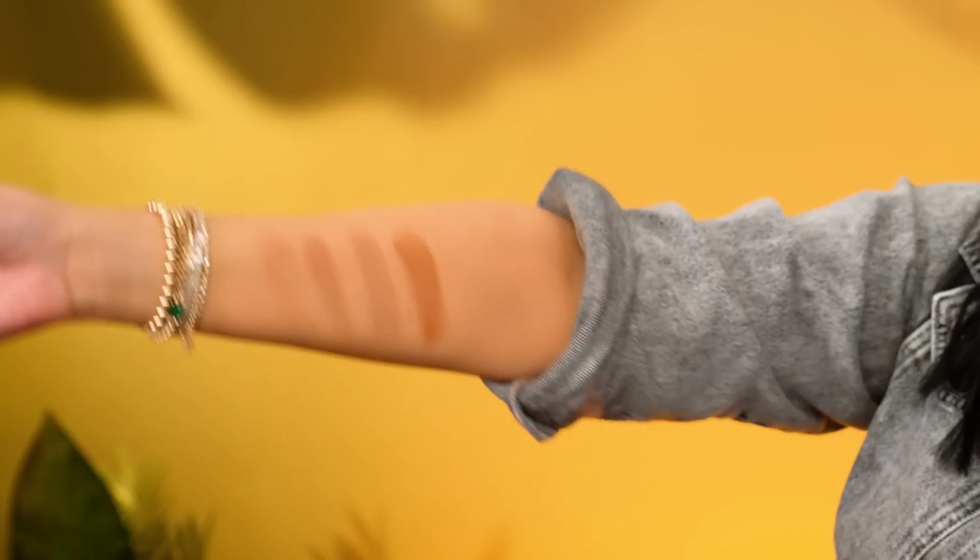Second to last, we have the shade Sunny right here. This is a very, very warm, very beautiful shade. Sunny is definitely the warmest out of the entire group, with a little bit of that orange undertone.